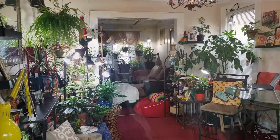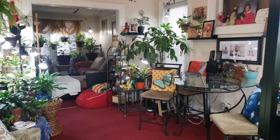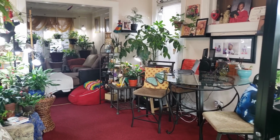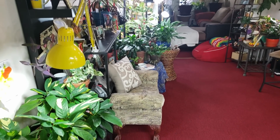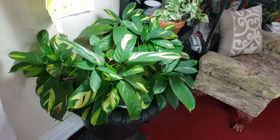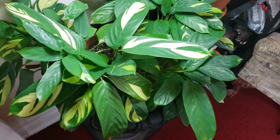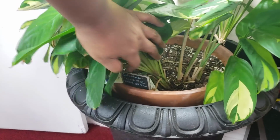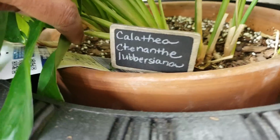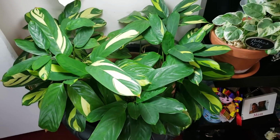Okay everyone, so this is the last tour of the year, the December 2018 tour of all of my houseplants. So let's go. All right, so over here, doing well is my calathea, and this one in particular is the Calathea stenanthe luberciana. Doing very well, likes a lot of humidity.